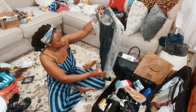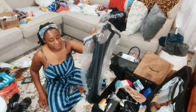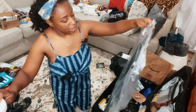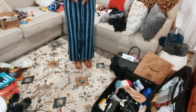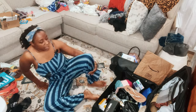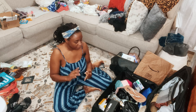Like I said, I pre-packed, so this is one of my possible formal night dresses, and I'm just gonna keep it real, y'all. I'm taking way too much stuff because I haven't been on a cruise in a good while, so I don't even know what I'm gonna be wearing for real. But you all know, when you're doing these cruises, you gotta have something for when you're going out on shore, and stuff to wear around the cruise, around the ship.